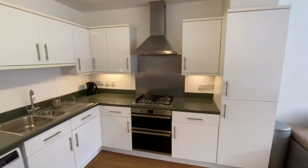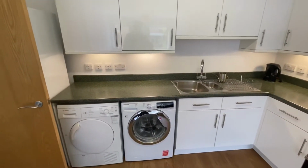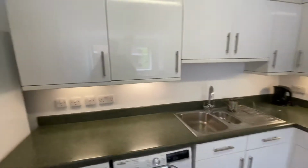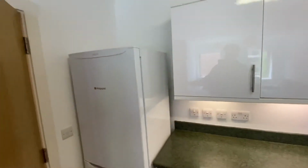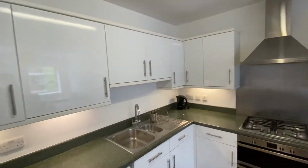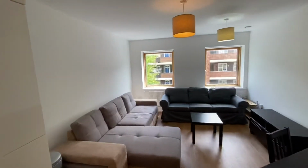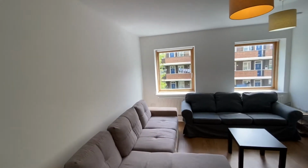So kitchen, all the white goods are all fitted. You've got washing machine, dryer, and then you've got a nice big fridge freezer along there, and then the rest is all cupboard space. And you've got this nice sitting area just here.